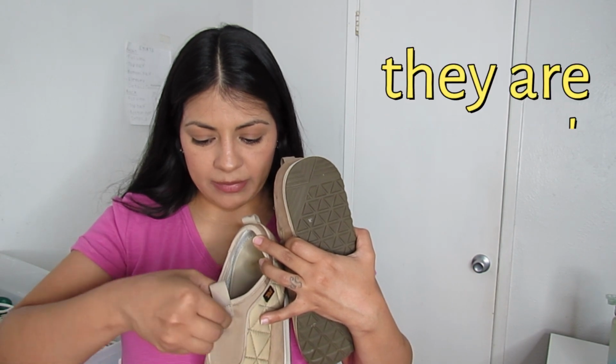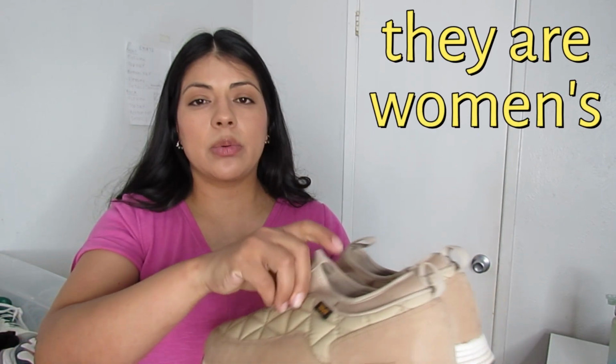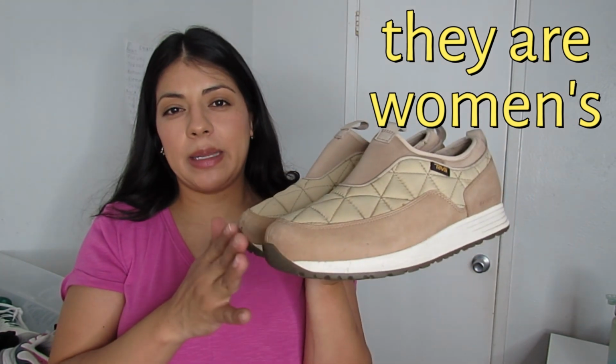These are in a size 10. I am not too sure if they're men's or women's, but I think once I look them up online, I will be able to see. Teva is another summer brand that I like picking up in their sandals. They seem to do really good.